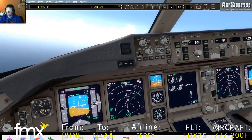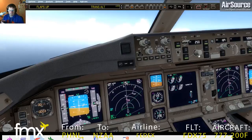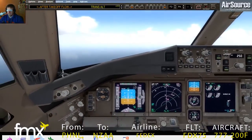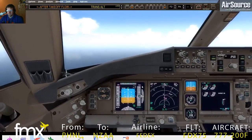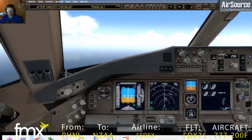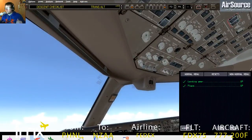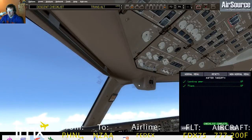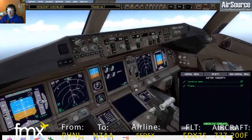Speed up, we can speed up. Flaps up. Speed checked. Flaps up. So the flaps are up. He's done his bits and bobs. After takeoff checklist. After takeoff checklist complete.